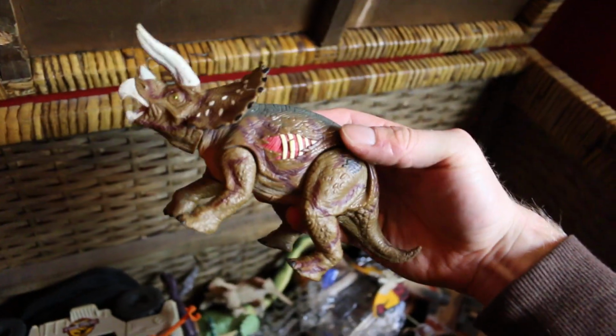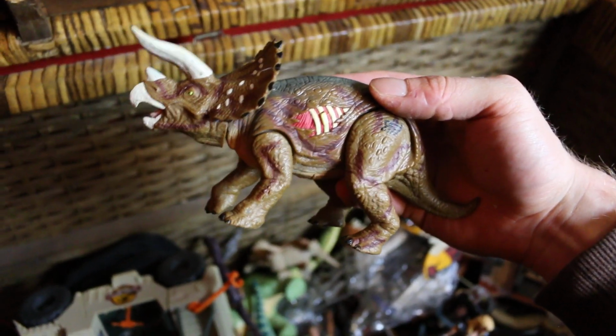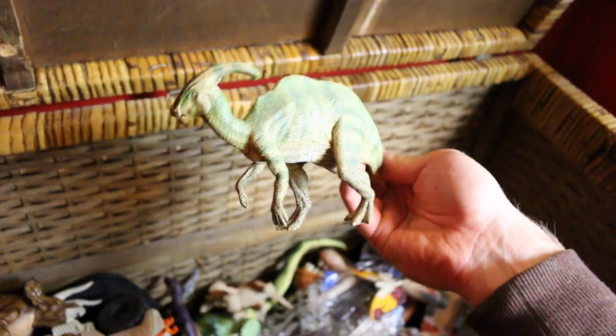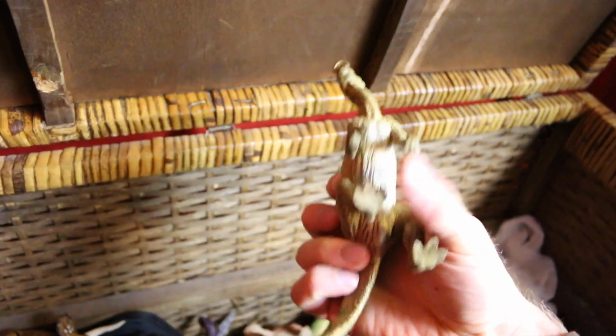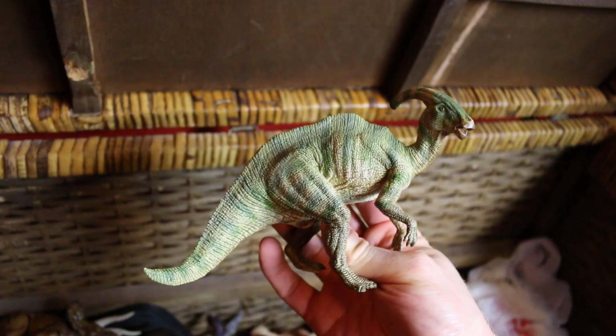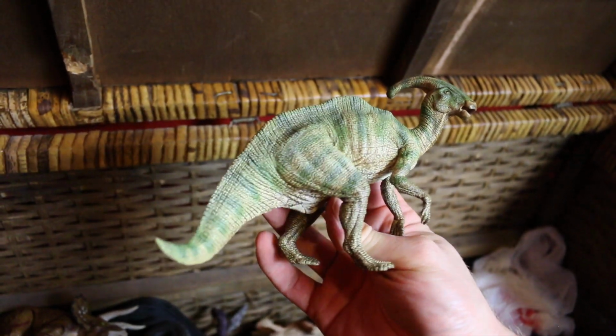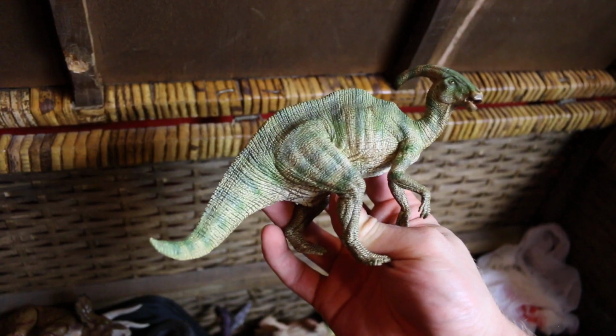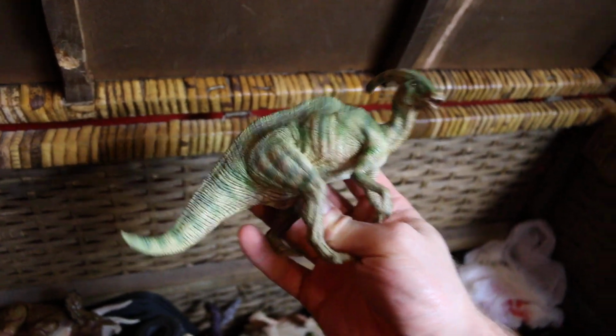Oh, and here's Jurassic Park 3. This one is pretty good. The tail's too short, but you know, sometimes they just make some cuts like that. Fits in the box and all that. Here's a Parasaurolophus. I remember seeing these in Jurassic Park, the original film. In the Brachiosaurus scene, you can see them way in the background at the end of that scene. They're just over by the pond in a small herd.